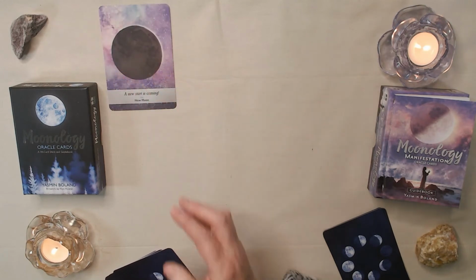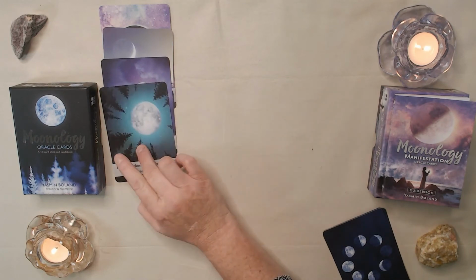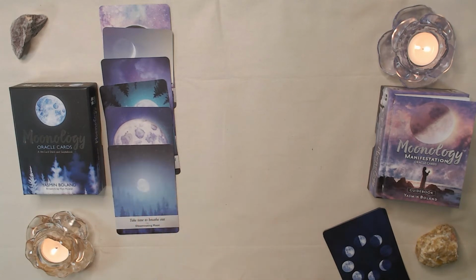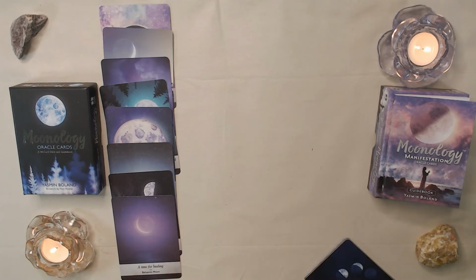So we have the new moon, the waxing crescent moon, the first quarter moon, the gibbous moon, the full moon, the disseminating moon, the third quarter moon, and the balsamic moon. We then also have 12 cards that are special moon cards, and I shall go through these now for you.